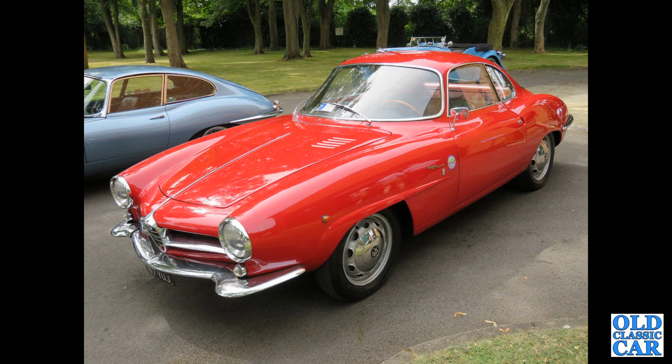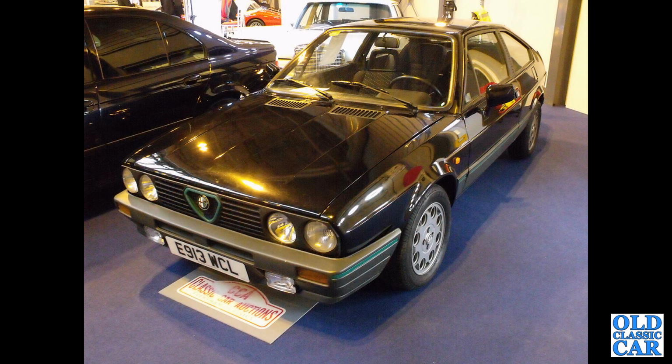What a beauty this is. This was spotted down at Bicester Heritage a little while ago, 167 YUJ, that's a 1961 Giulia Sprint Speciale. Spotted at an auction, we've got E913 WCL, that's an Alfa Romeo Alfasud Sprint green cloverleaf from 1987.